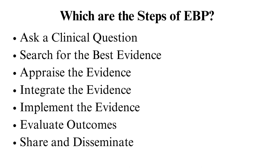Newcastle-Ottawa Scale. Integrate the evidence. It's a step where you combine the evidence from your research, your expertise, and the patient's preferences and values. The evidence should align with your clinical scenario and the client's needs.